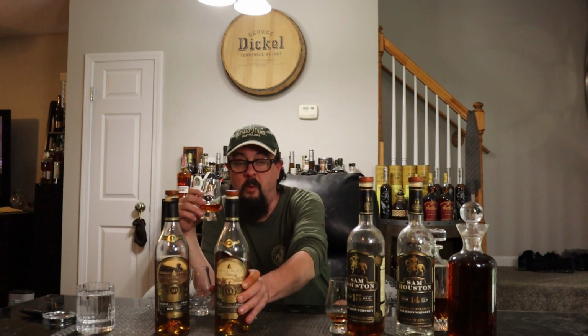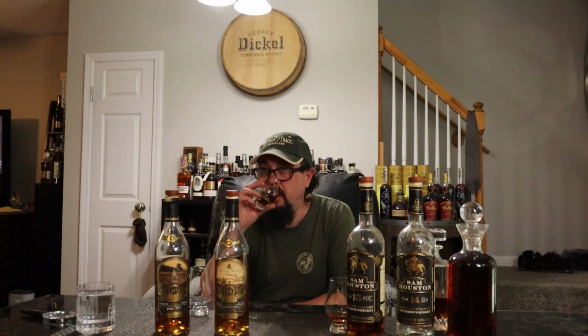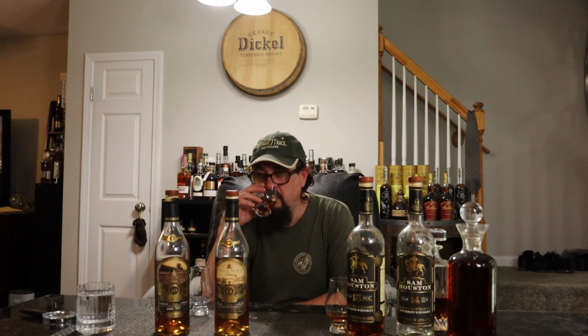I do think the nose is more interesting on this than the Sam Houston, with definitely more rye influence, mint, chocolate, vanilla, caramel, a lot of oak. Cheers, my friends. I definitely think it's better than the Sam Houston.